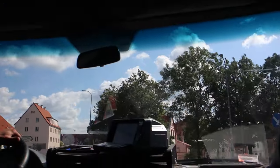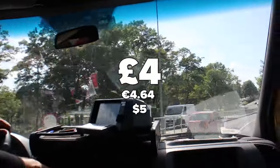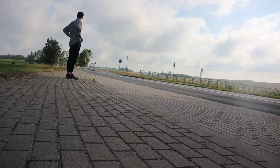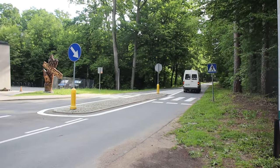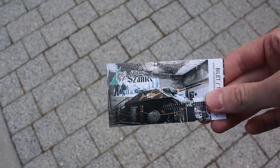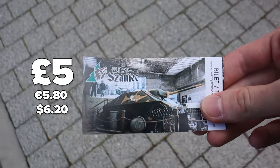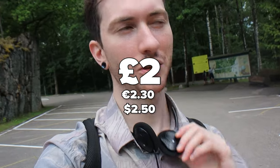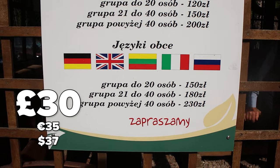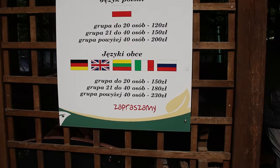Keep in mind that the bus journey is about £4 one way from Srokovo to the Wolf's Lair, which is quite expensive, and your connecting bus might not arrive, as I learned the hard way. I finally arrived at the Wolf's Lair after 2 hours of delay. A ticket costs about 25 zloty, which is £5. When you arrive, you can hire an audio guide for only £2, which is very cheap. You can also book a private guide for about £30, but as I am a backpacker, the £2 option was a bargain and extremely good.